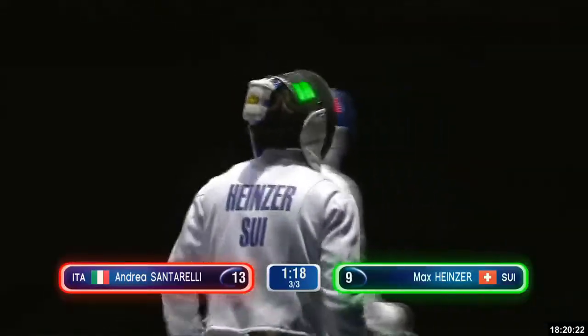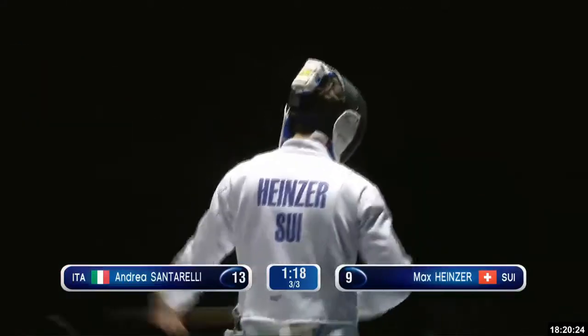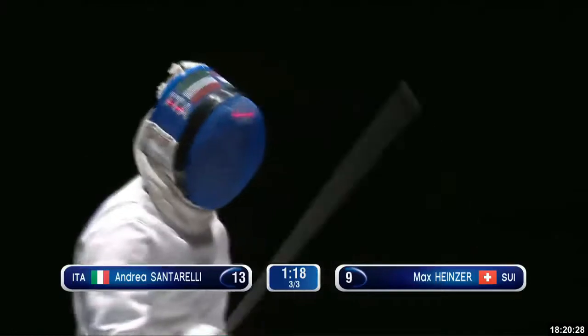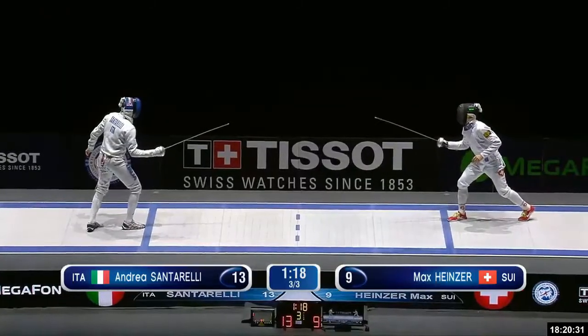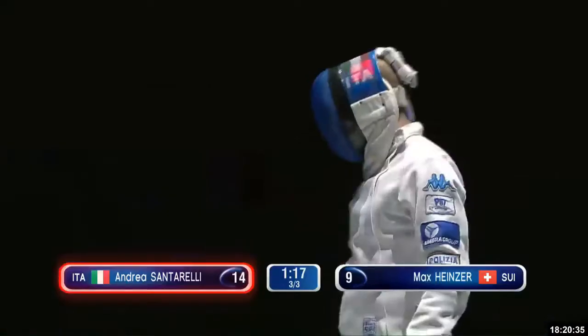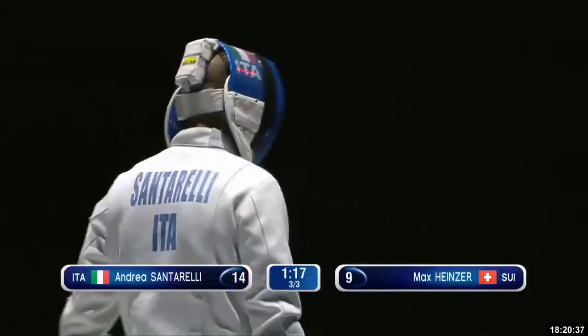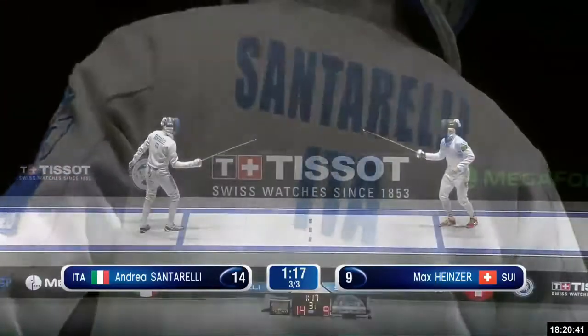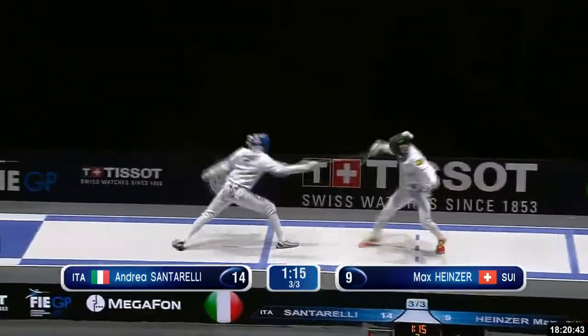Heinzer tried. And we're getting to a point here where Heinzer can afford no more doubles. Yeah, he has to put the point on and just his point. So we're going to see a lot of blade contact, or he'll just go. Well, he's 1 point away from going home with a bronze medal. Let's see if we get anything.